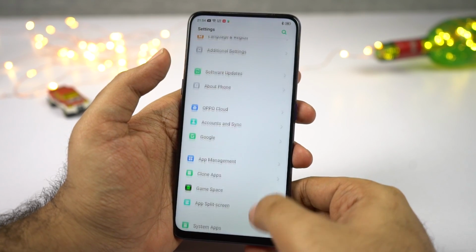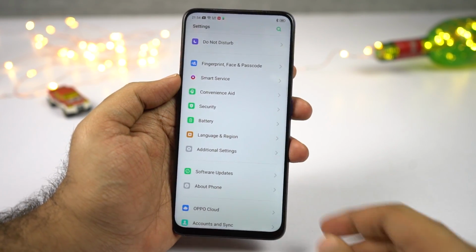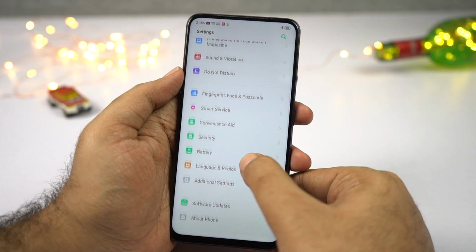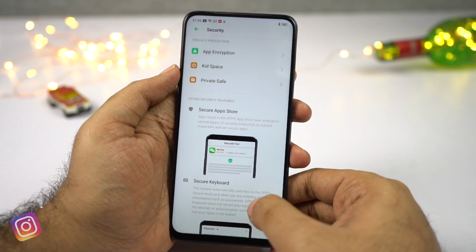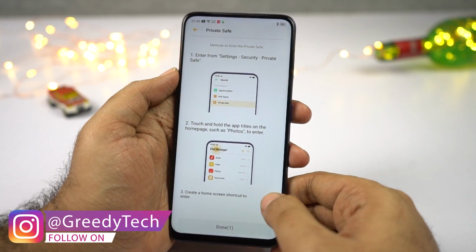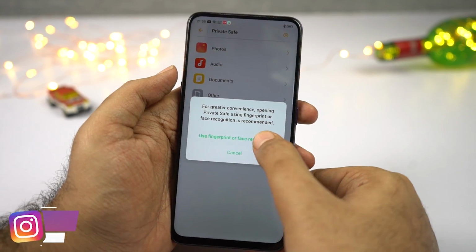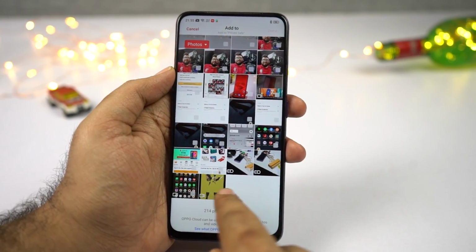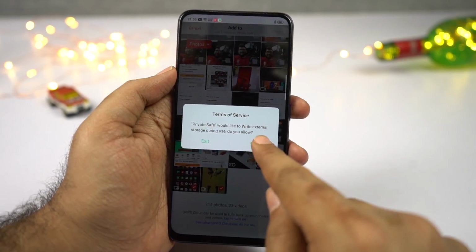Next we have a feature called Anti-Harassment, which, as the name suggests, is a feature to block calls and messages. But unlike other phones, it gives you some additional options. Next we have Private Safe. Now this feature is more like an application or like a vault where you can hide all kinds of files. Just like the app lock, we can have a completely different password from your lock screen, and we can unlock it using your fingerprint or your facial data. Personally, I suggest you to use Gallery Vault.